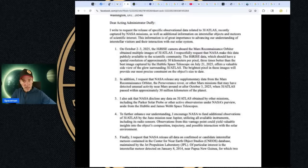"The HiRISE data, which should have a spatial resolution of approximately 30 kilometers per pixel, 3 times better than the best image captured by the Hubble Space Telescope." 3 times better. Gosh, I want to play that commercial. You remember that Wendy's commercial in the early 80s where grandma and her 2 friends showed up at the drive-through? They get their burger, she opens up the burger patty and she's like, "Where's the beef? Where's the beef? I want to know where the beef is."